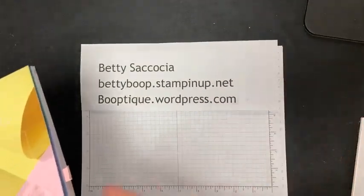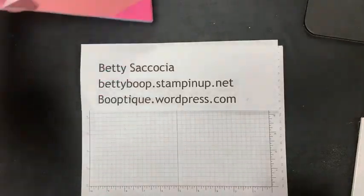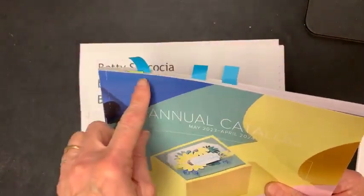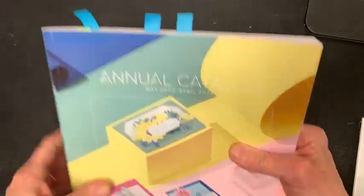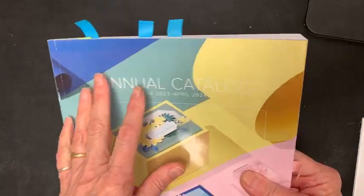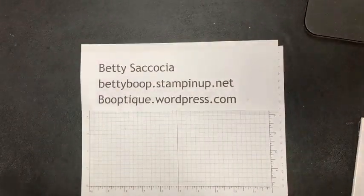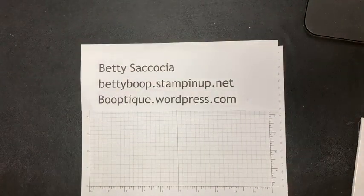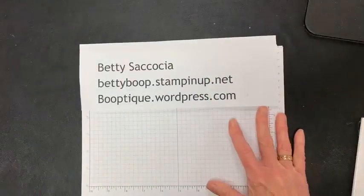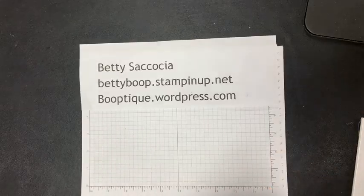Should you need to contact me, there it is there. But let me get started with what I'm going to tell you about from this catalog. These up here are things that I'm copying the cards from. These over here are the things that I must get immediately. I can't open it up, but if you have your catalog, I'm going to pull it over here so nobody can see. On page 98 is where the inspiration for tonight's project came from.